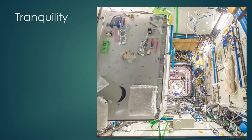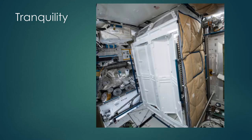And that is the original one that flew with ISS. They've since replaced it. NASA developed a new toilet, and they've replaced it with a two-stall version, which means I think that makes the Tranquility label for this module a little strange. It gets a little bit weirder than that.